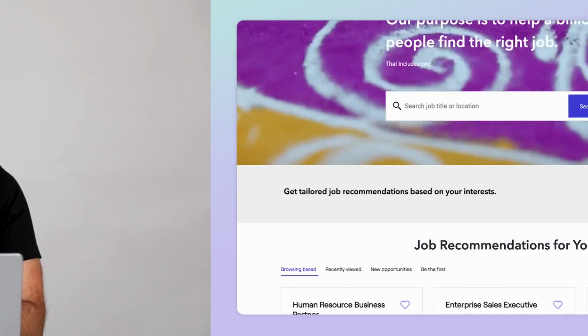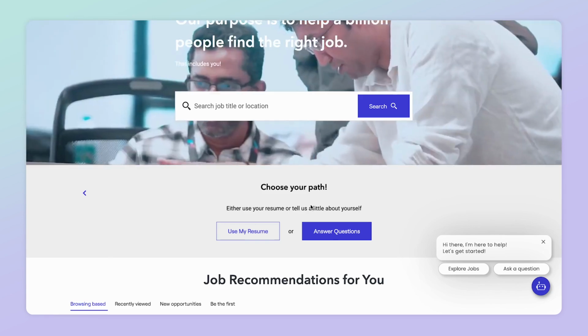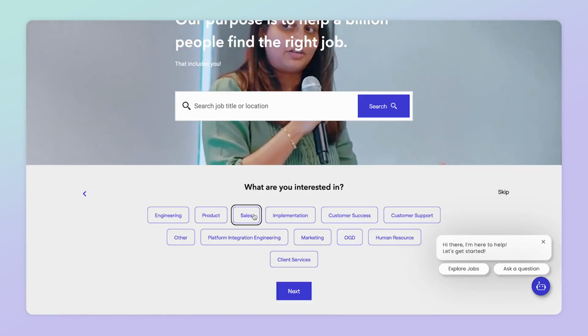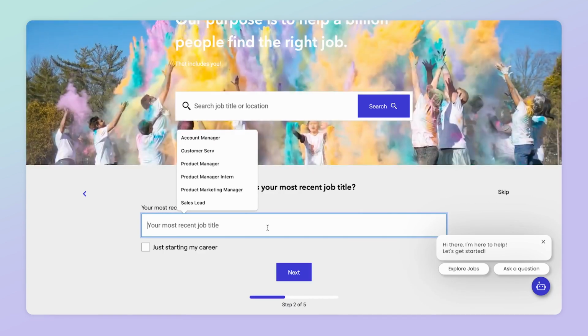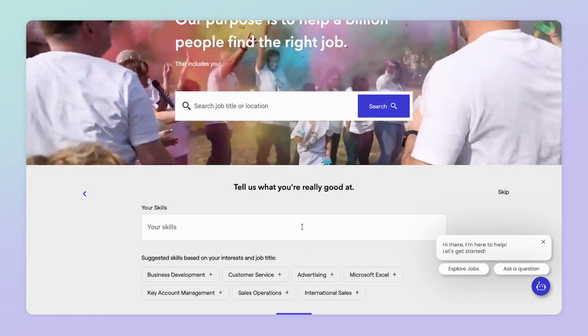So when a candidate lands on a Phenom career site, they will have an option to personalize the recommendations on the site based off of information they enter, either by uploading a resume or by submitting the skills that they have and answering a few questions about what they're interested in. So maybe I'm interested in a sales job. Maybe I'm in a sales position right now as an account manager, and now I'm going to enter my skills.